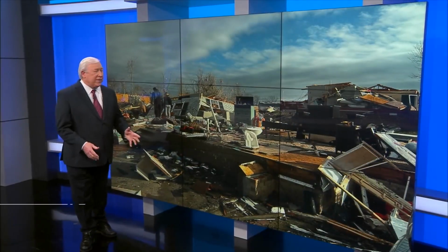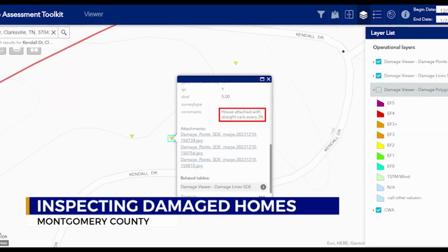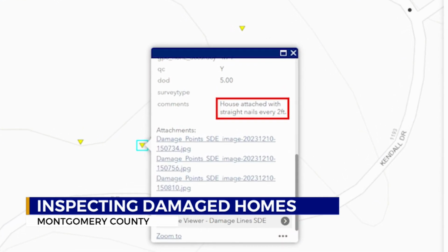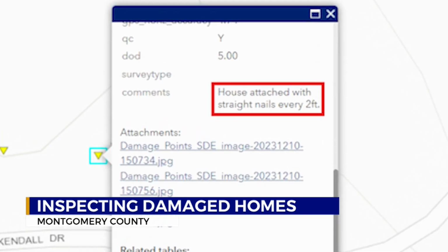This is one of those houses that slid off its foundation on Kendall Drive, just outside of the Clarksville city limits. Now, when the National Weather Service surveyed this house, they noted it was attached with straight nails every 2 feet. They say the EF2 winds they determined to be 120 miles per hour should not have done that. That would take an EF4 or an EF5.